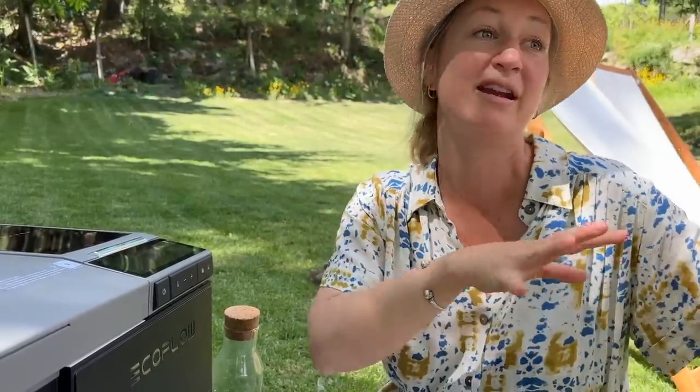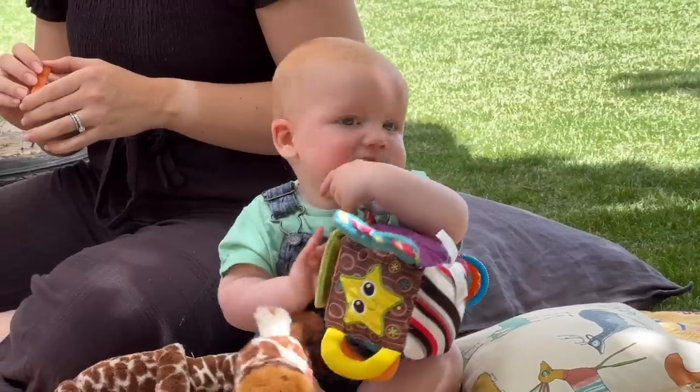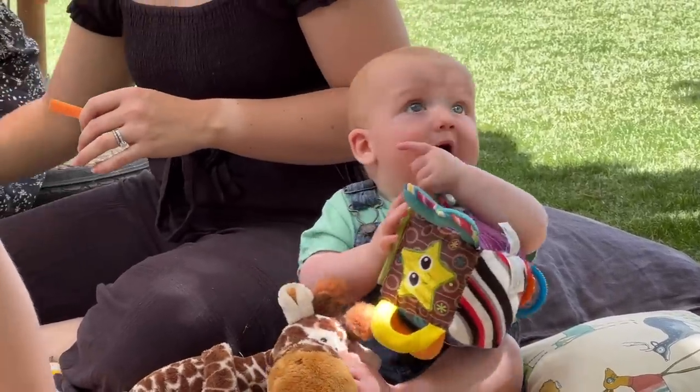Anyway, I am super excited about these products. This is something that is going to fit really nicely into our lives here on the farm. And I can't wait for it to find its permanent home in our outdoor kitchen, which we are planning to build in, I don't know, a few months' time.